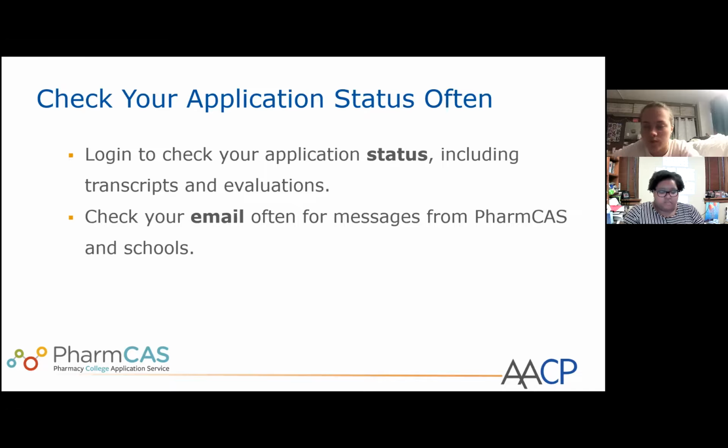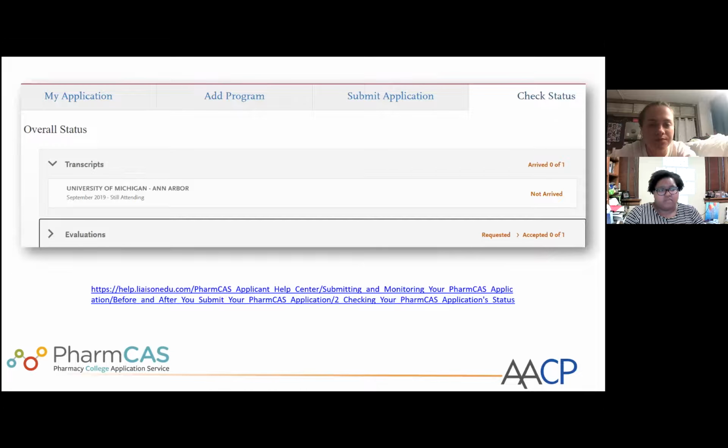So we've said this before, but again, applicants are responsible for monitoring the status of their application. Notifications are not sent for missing items. So to help you keep track of your application and materials, if you go in at the top, there's a check status tab. And when you go there, you're going to see all of these different options of the overall statuses. So there's one for transcripts. You can see that one on the screen. You're going to see if it is arrived, or not required if foreign are your options. Under evaluations, you're going to see requested, accepted, completed, or declined. And then there's a standardized test status as well. And if you submit official PCAT or TOEFL scores to PharmCAS, your official test scores would be listed as accepted with the date received as well.